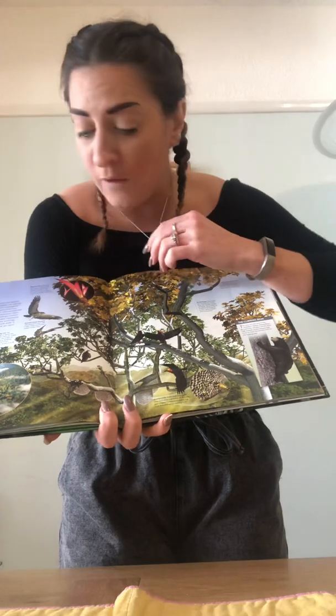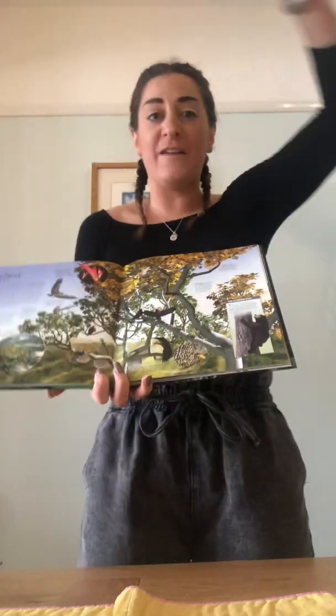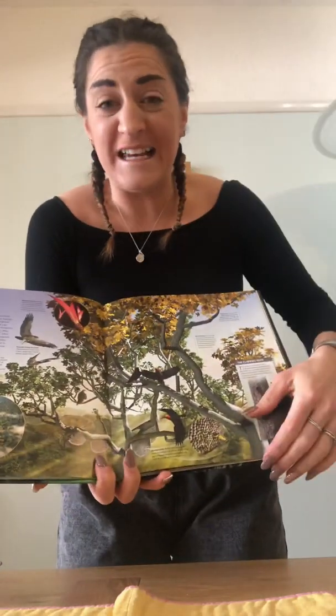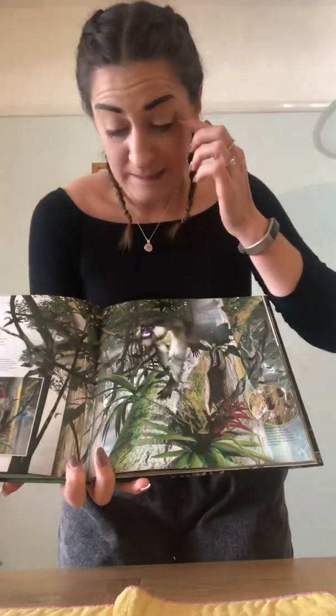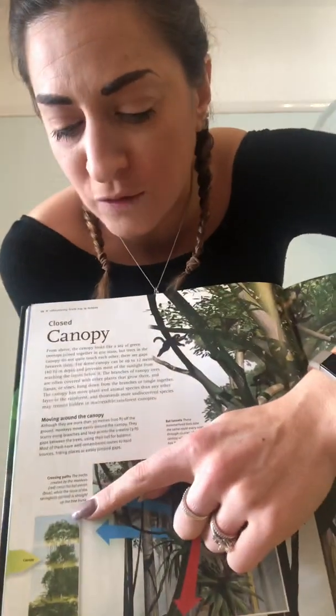The tallest of the tall. So this is actually above the ceiling. So if we think of the canopy as the ceiling, this is above that ceiling. It's higher. It's taller than the ceiling. Because here we have the canopy. So this bit is here. Look, you can see that's the tallest of the tall.